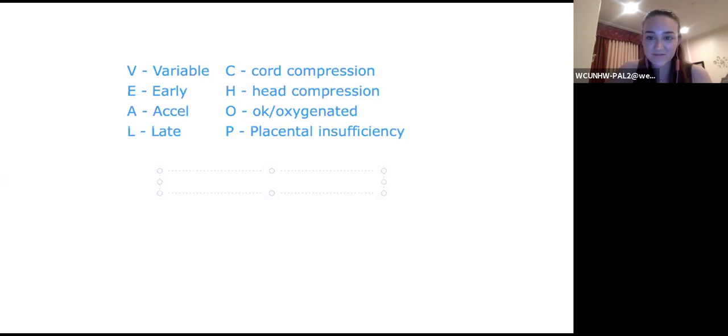Okay, here we go. So with placental insufficiency, the intervention for late decels, we're going to reposition mom. We're going to put her in the left lateral position. It gives the maximum blood flow to the baby. After we reposition mom, we're going to give her oxygen and an IV fluid bolus, again, to increase the amount of blood flow to the baby. And if we're seeing late decels with more than half of the contractions, we're going to want to deliver.